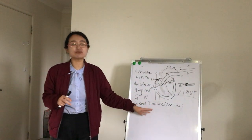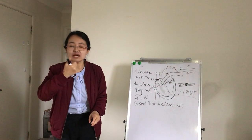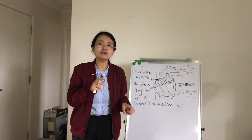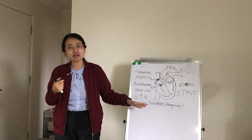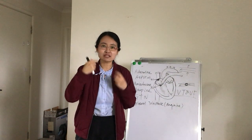Normally we give GTN as a spray, and we give the spray under the tongue. Normally we give 2 sprays at one time. If 2 sprays don't work, then we wait for 5 minutes and then give another 2 sprays. It has to be under the tongue because it works better when it is dissolved under the tongue.